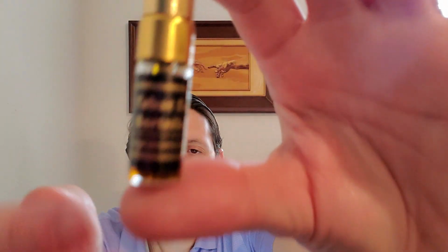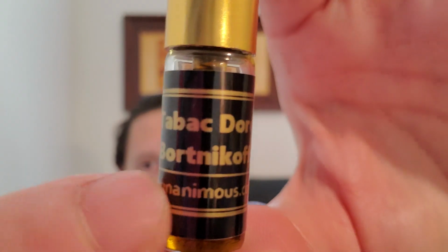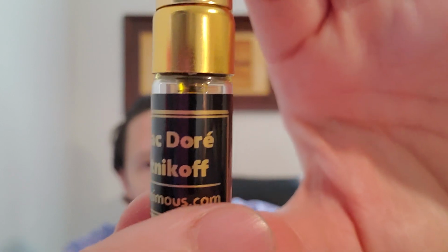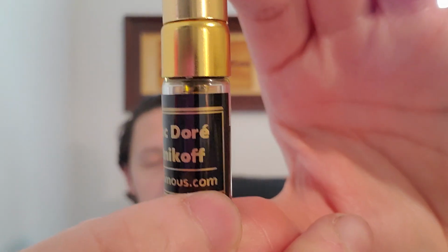Okay, now we're going to move on to my scent of the day. This is an 8.5 hour dry down that I have on. This is Tabac Doré. You can see Fragmanimus's name there, by the way. So check out his site if you're in the U.S. But this is all about tobacco and chocolatey oud, basically.